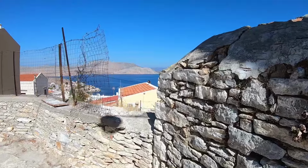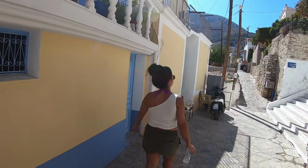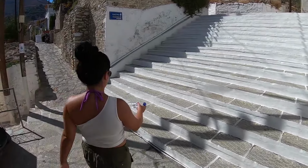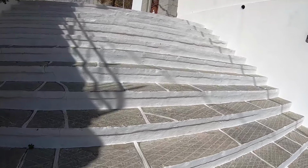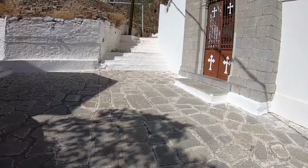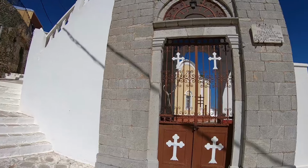And it's literally like, no matter where you go, you're getting views. Okay, so we've made it. This is apparently a Greek Orthodox church, and then the castle is next to it. So you can see there. Huh, nice.